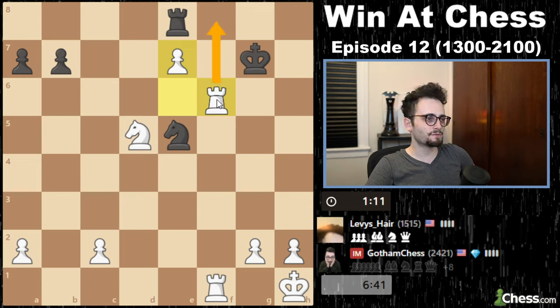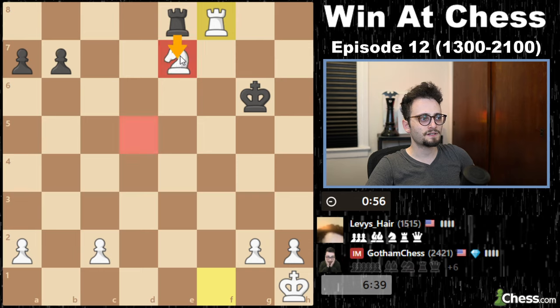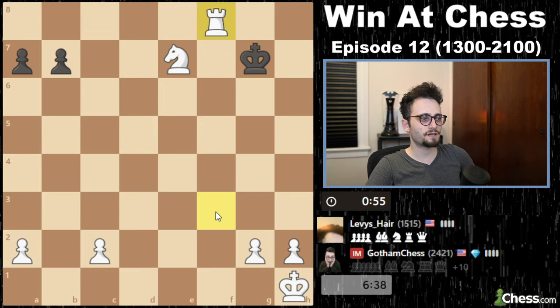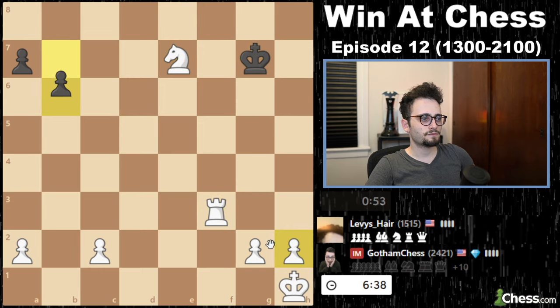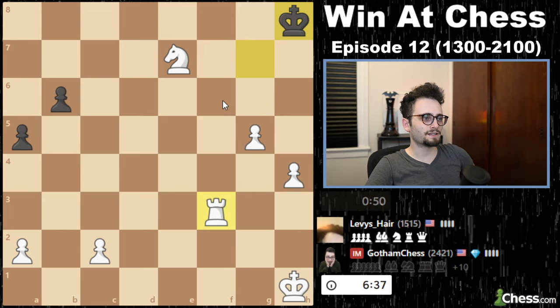Rook f8 is coming. We will trade off the rook. And Levy's hair will be conditioned or washed for the first time in my life. Let's take. Clear out, sacrifice. This is called simplification. Come on, hair. Come on, hair. Bring it in, hair. Hair just relentless.